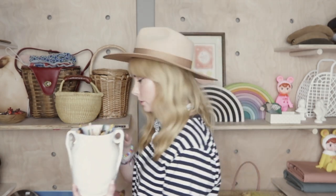Okay, next is pottery. That's like everything from this, which we use for paintbrushes, but you could use this for makeup brushes or just flowers, or just simply put it out, and it's really cute. Even the handles aren't the same. I kind of love that. It gives it some character.